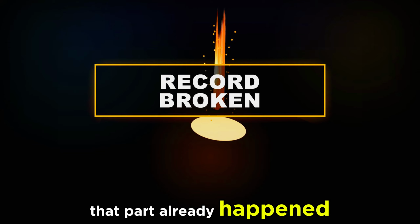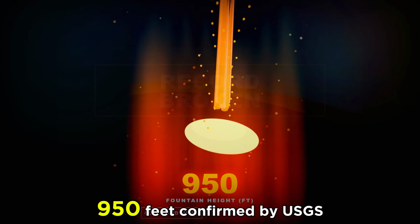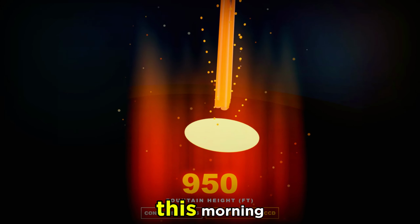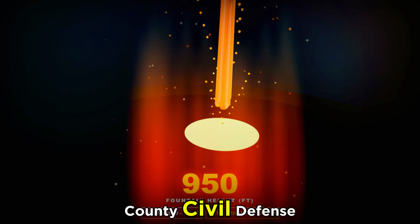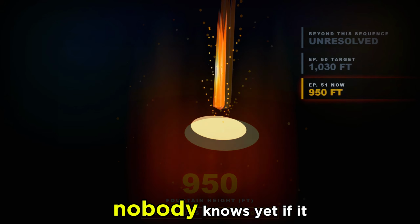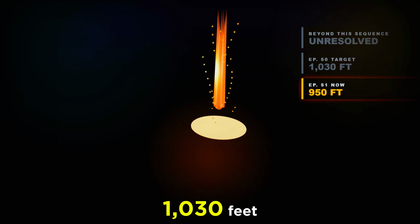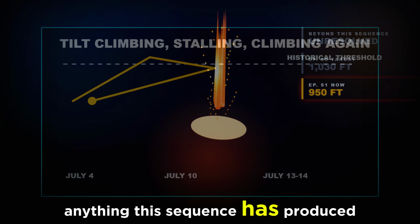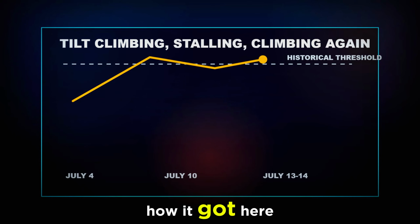That part already happened. So go back to the number I opened with. 950 feet, confirmed by USGS as of the last check this morning. Still building, according to Hawaii County Civil Defense. Nobody knows yet if it stops there, catches up to episode 50's 1,030 feet, or keeps going past anything this sequence has produced in over 550 days. What we do know is how it got here.